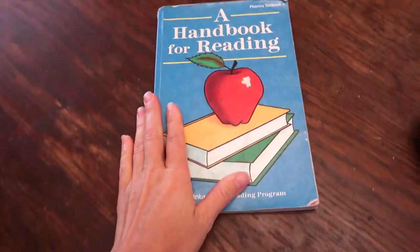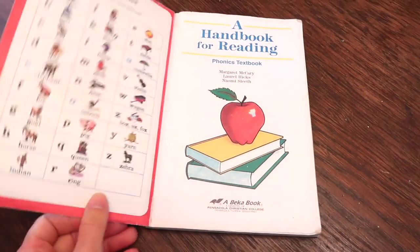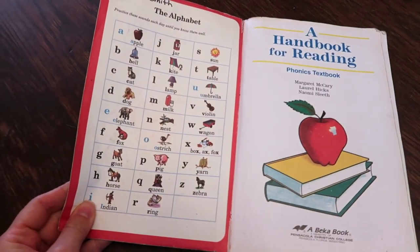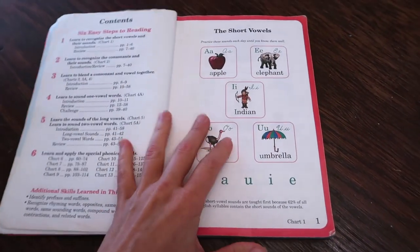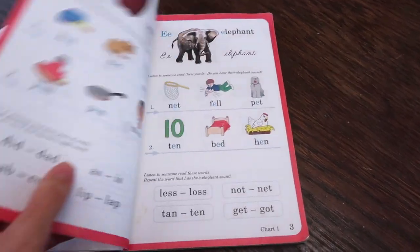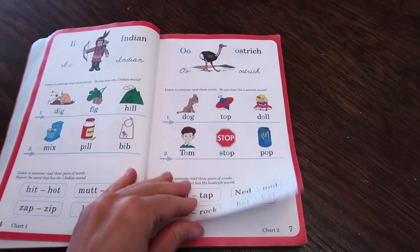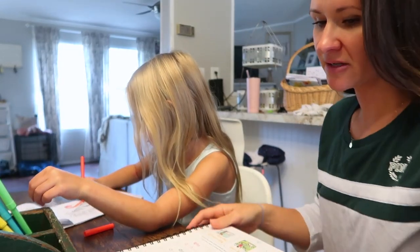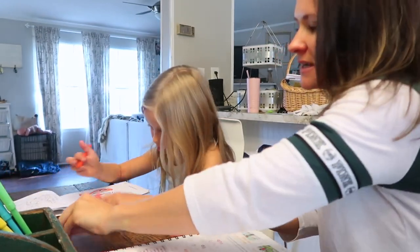So the book that we are going through right now is a phonics book. It's called A Handbook for Reading. This is one of the original Abeka phonics books. This book was actually inspired by the Blueback Speller written by Noah Webster back in 1783. So I really love this as just a guide to make sure we are on track with where we need to be with phonics. And I just love the simplicity and how beautiful this book is. It was also one of the things I was gifted by my friend Catherine. So thanks again for that. Teachers helping teachers, that's an actual website, but teachers are so willing to help other people. So anyway, thanks again, Kat.